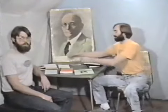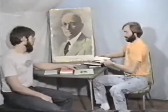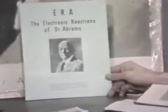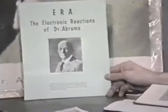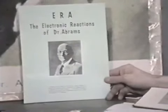So I think what we'll do here is to show you some of the publications that we have in the files and also available to the researcher who wants to read up on this. Probably the best introduction is this book here, ERA, The Electronic Reactions of Dr. Abrams. This here is just the cover. The master is currently at the printer being reprinted, and this book is available in the Borderland catalog. It contains schematics of the equipment, basic concepts on how to use it, and further articles on the subject.